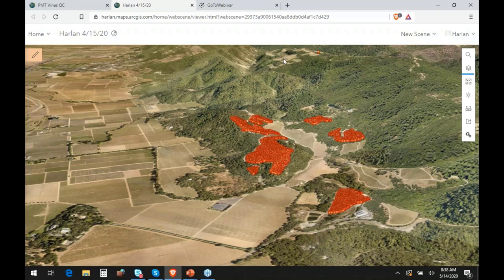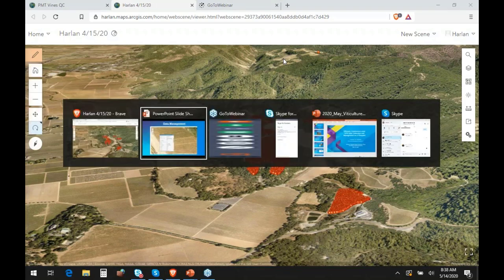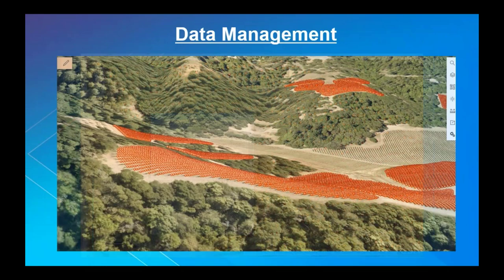So this is a really great visualization tool for project managers to be able to show this to executive management and have them really quickly visualize the value and the effort that's going on here. So I'm going to switch back to the PowerPoint presentation.